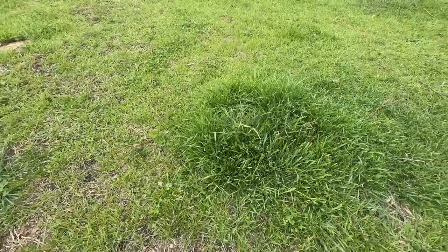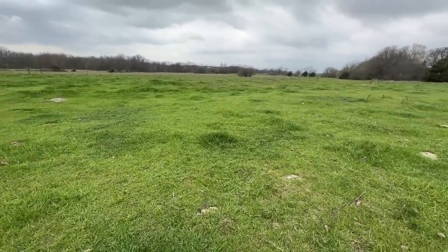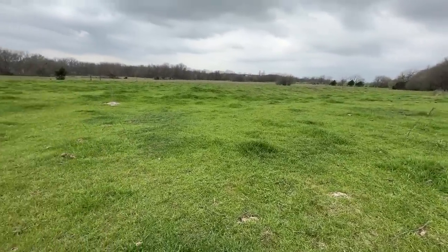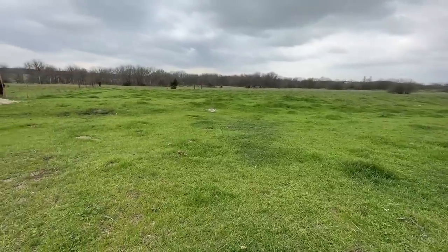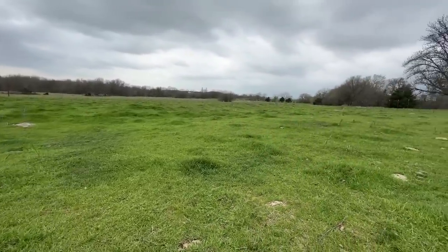I'm not sure what it is. I don't know my winter grasses very well. But this pasture looks good, looks healthy. But you gotta have some rain to help you along the way. You gotta have a little luck to get there. And luckily we've had it.